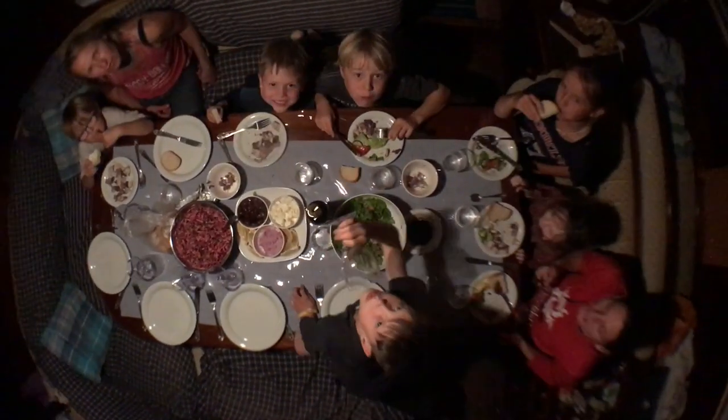We managed to get some fish from a local fisherman. We invited everyone over and we had 11 people around the table. It was really, really nice.